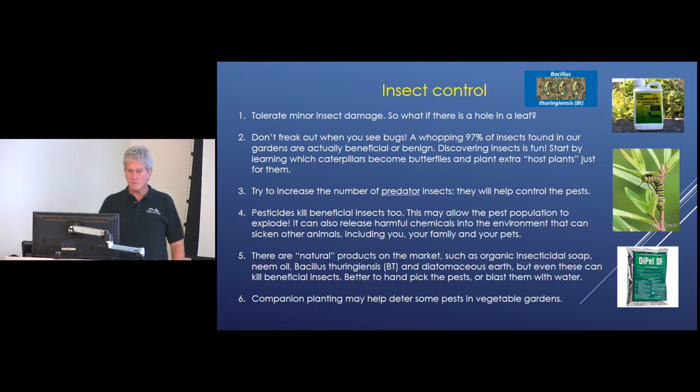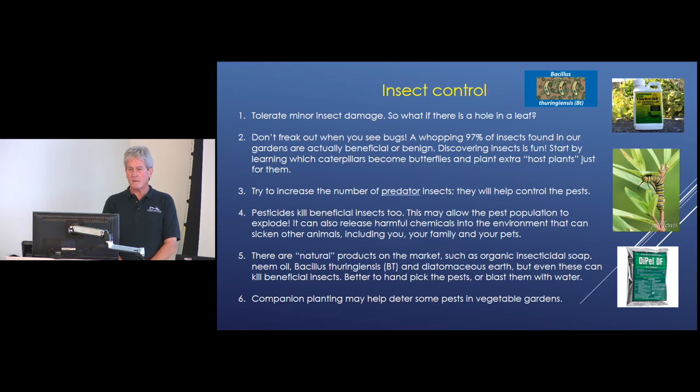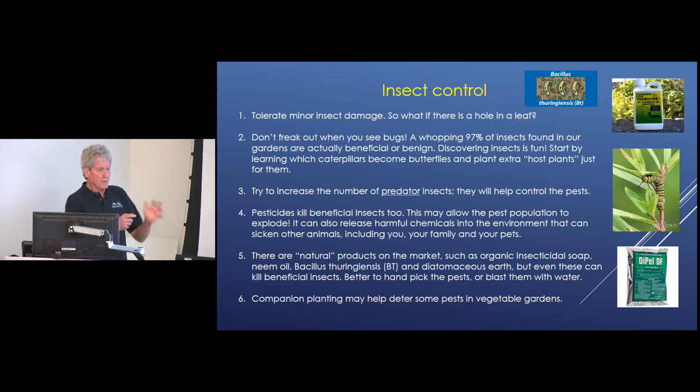Okay, insect control. First of all, learn to tolerate minor insect damage. I mean, so what if there's a hole in a leaf? Two, don't freak out when you see bugs. I read that a whopping 97% of the insects found in our gardens are actually beneficial or benign at the very least. A lot of insects are actually predators that eat the bad insects. And discovering insects is fun.